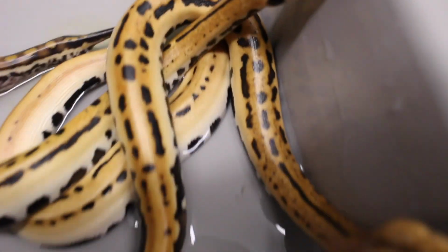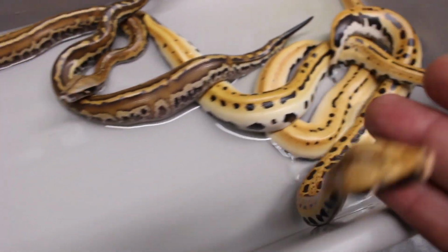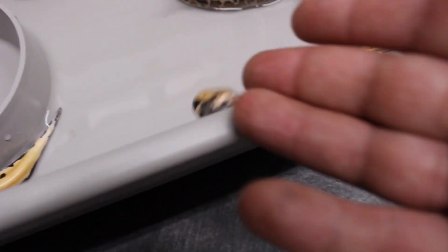Really active, going to try to get out. So I'm going to go sex these, set them up. Not going to try to mess with them too much. Stay inside, come on.